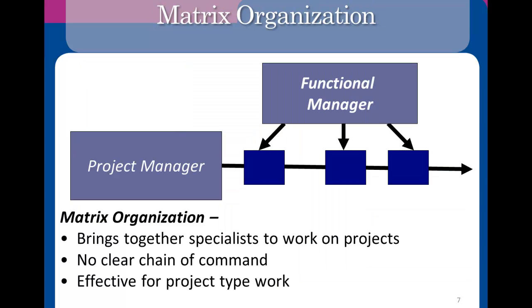All right, last thing we're going to go over is a matrix organization. A matrix organization provides kind of a combination of things, almost like a hybrid, but it is a little bit different, and I'll explain why. A matrix structure has a combination of multiple different types of structures. The reason is you're trying to bring specialists in to work on particular projects, but maybe it isn't for a long period of time.